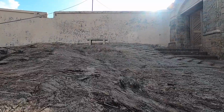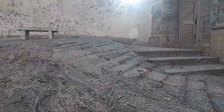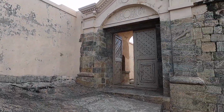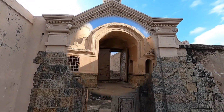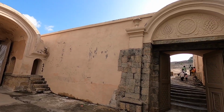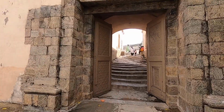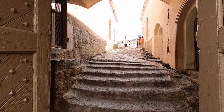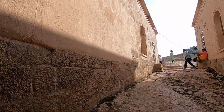Look at the position of this first gate. In order to break the gate, the invaders need momentum, and this positioning makes it difficult to get that momentum. We now cross the second gate and reach the middle section of the fort.